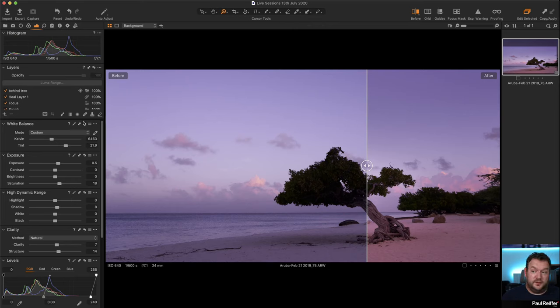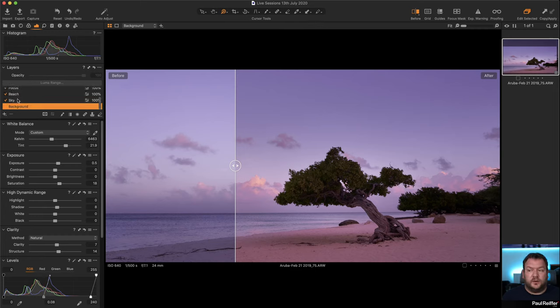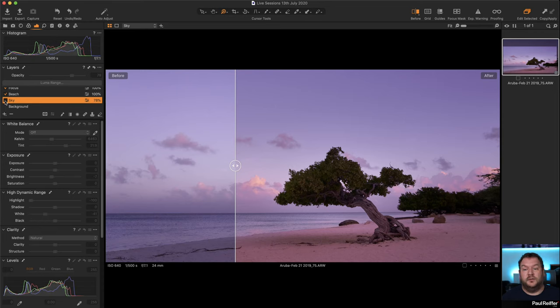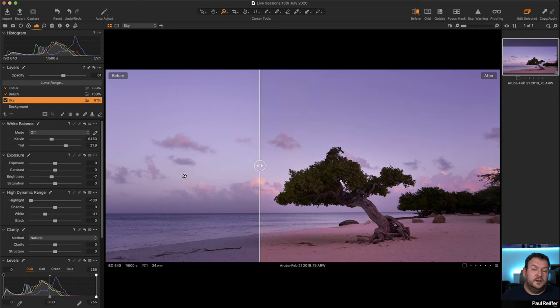Remember with all of these things, if it's too much, so if you look at this and think, do you know what, that sky's a bit too dark now, well, that's fine. We've got our sky layer here, and I've got the opacity control up here on the layers palette. So I can pull down the opacity of that layer. I can even turn the layer completely off if I want to. But I can then control these things and taper some of these adjustments to keep them real. And that's all we're doing all the time, just tapering and changing and adjusting small things that add up to something different.